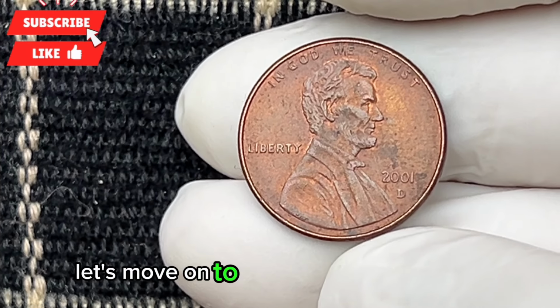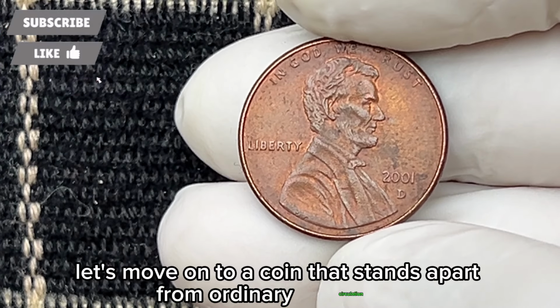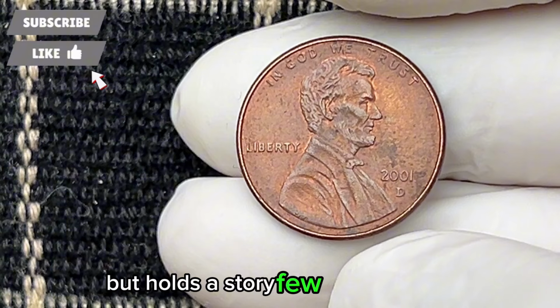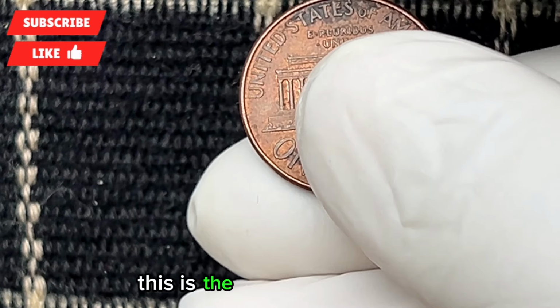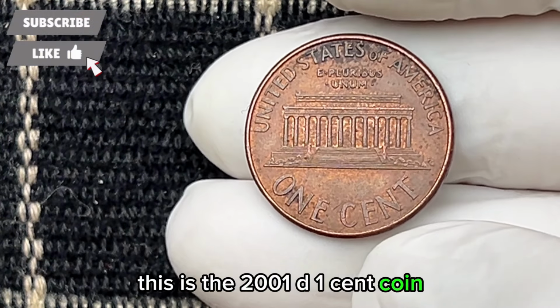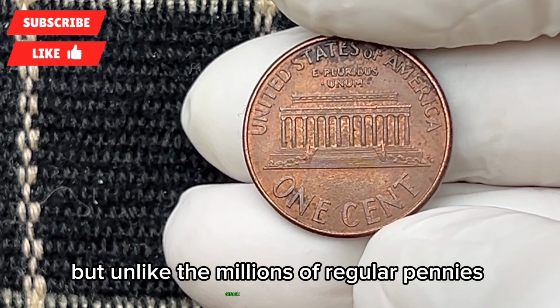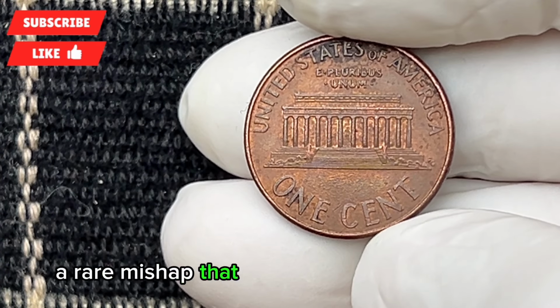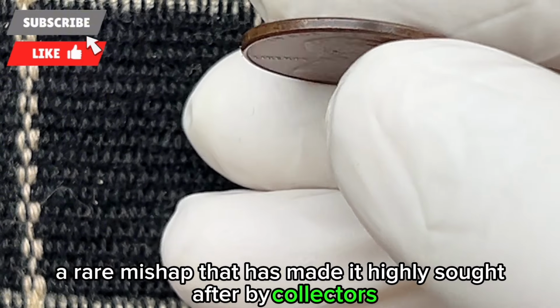Now let's move on to a coin that stands apart from ordinary circulation, a coin that at first glance might look familiar but holds a story few have noticed. This is the 2001 1-cent coin, but unlike the millions of regular pennies struck that year, this particular coin is an error variety, a rare mishap that has made it highly sought after by collectors.